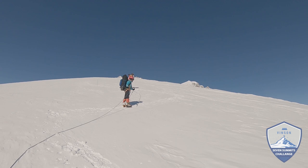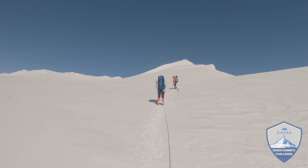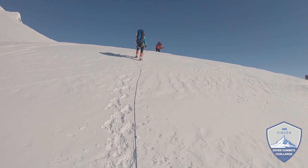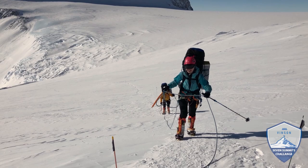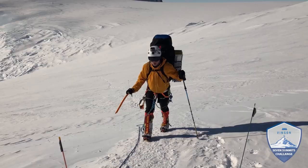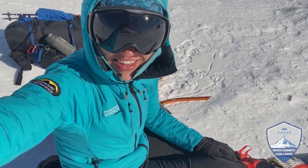After the fixed ropes, there is still 300 vertical meters to climb before reaching high camp. So can you see Vinson from here? That's Vinson. We arrived at the high camp. We were 4 hours on the fixed ropes and then we were walking an hour and a half to the high camp.